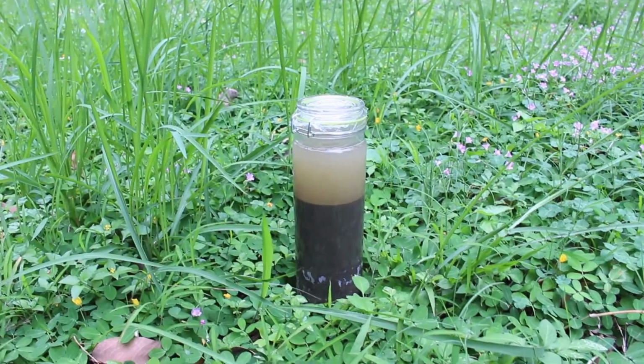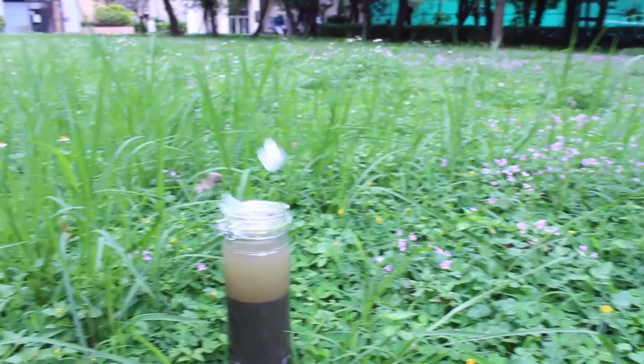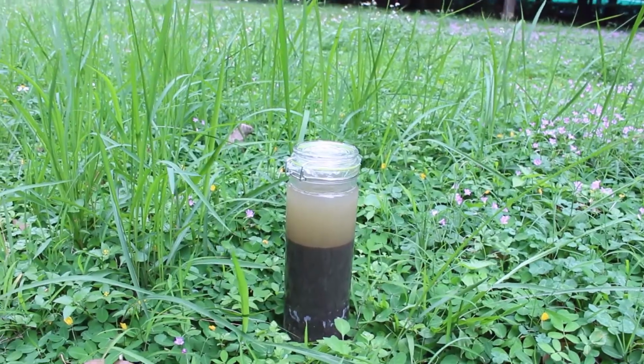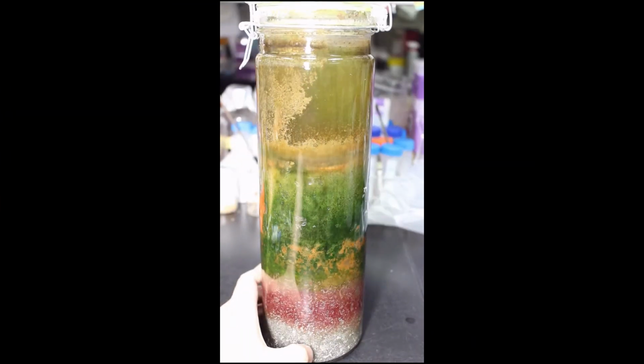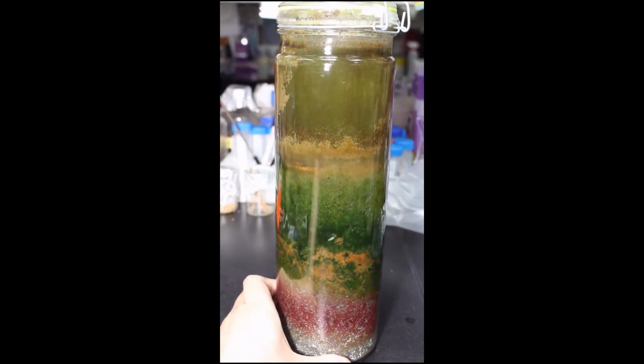I left the bottle on a grass field where it could be exposed to sunlight, and I made a second bottle with a sample taken from another sample site. One month later, the column became fascinating and beautiful with colors. The colors you see are different groups of photosynthetic bacteria that grow in different layers of the column due to the different concentrations of oxygen and hydrogen sulfide.